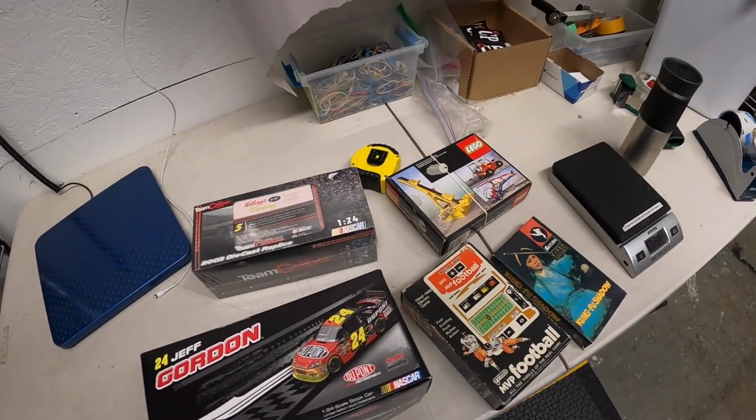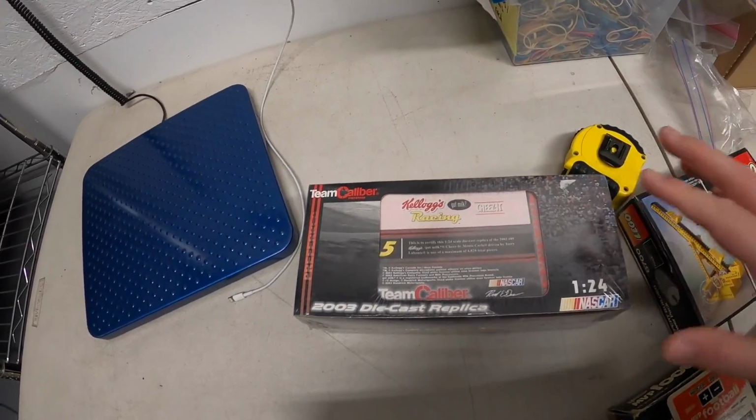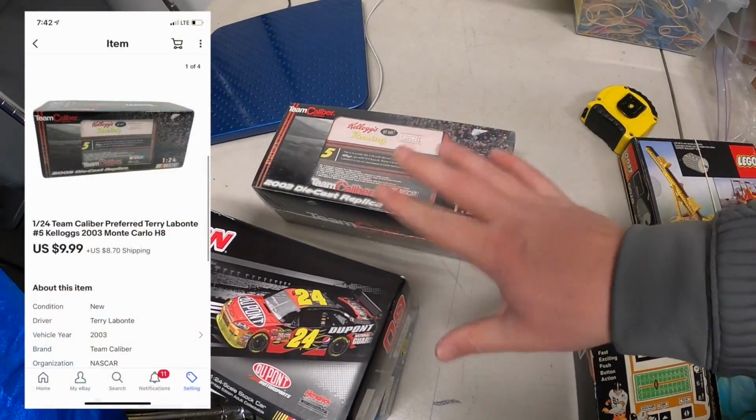Hey guys, it's Monday morning and I have 27 eBay orders to ship out. Let's get to work. All right, all this stuff here I went ahead and pulled from the storage unit. First thing is some die-cast cars. All three of these I've got $5 each into.